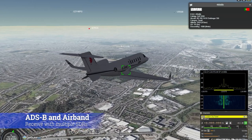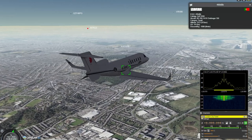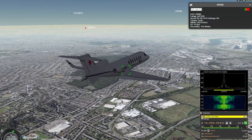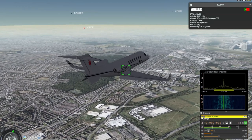Tower, Level Fraction 105 Bravo. Fraction 105 Bravo, City Tower, hello. Wind 230 at 7, variable south to west, runway 27, clear to land. Clear to land 27, Fraction 105 Bravo.